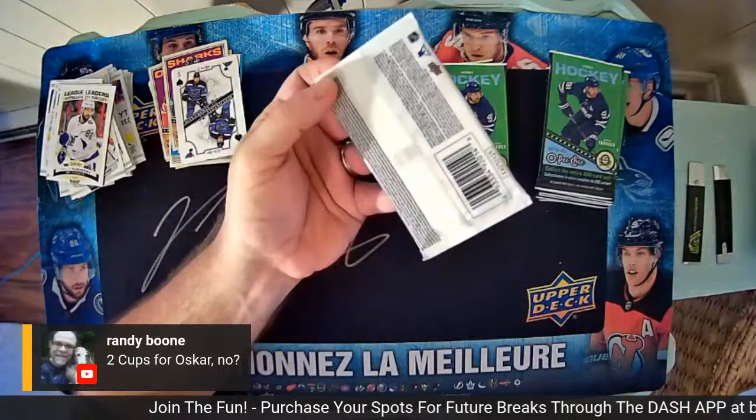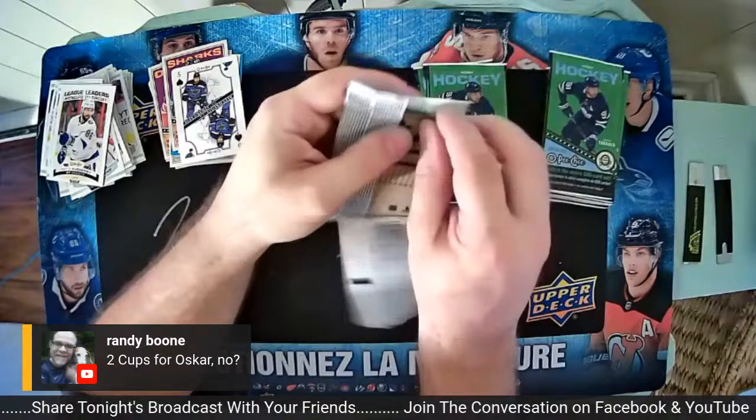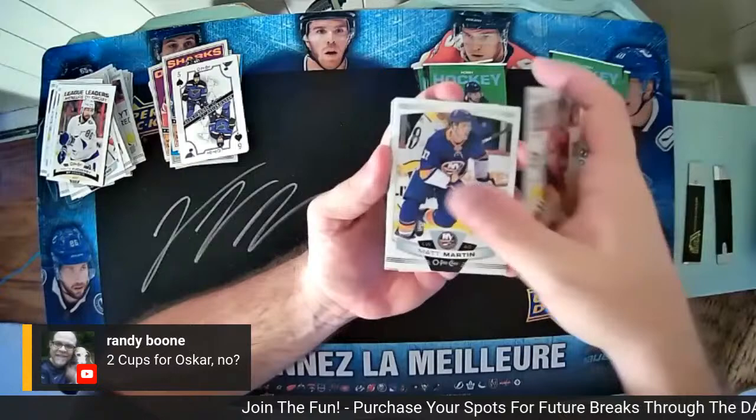Two cups for Oscar? I believe so, Randy. I'm not sure. I don't know. He actually is not on the cup as a member of the Penguins, I don't think. I believe he was on the taxi squad, the Black Aces, but he did not actually participate with the team in that playoffs that year. So I don't think he's on the cup, but he was up on the taxi squad.